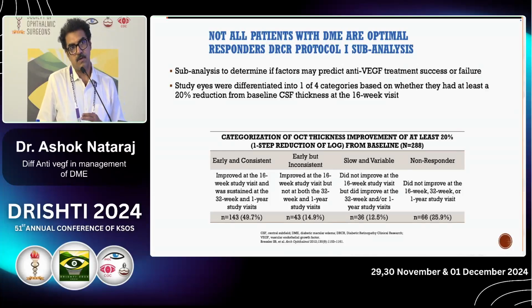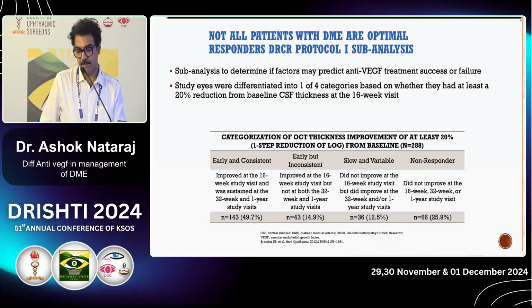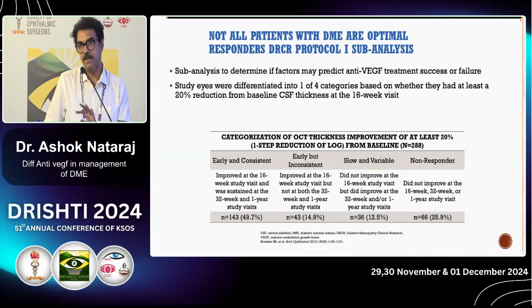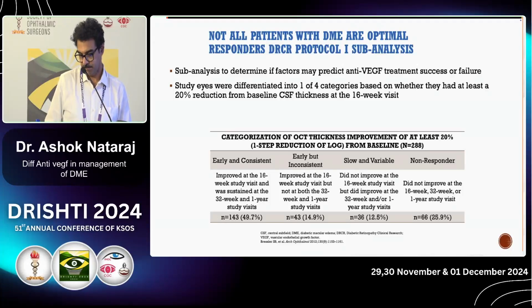Ideally 6 injections, many people say, or 3 injections. The practical take-home message is you give 3 injections. If it is not responding, then it is not responding. You either switch or say that I've given up. If you give 6 injections, that 12.5% slow and variable response will also get included, but for that 12.5% you don't have to give another 3 injections. So my practical guide would be 3 injections and look for response. And how do you assess response? It's a 20% reduction in central foveal thickness, or more than a 5-letter improvement on the ETDRS chart. That is how you assess the response.